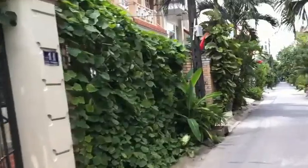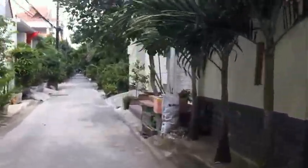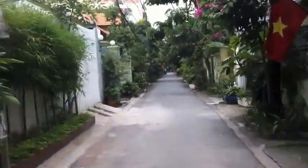Some lovely houses along here, and some really traditional old single-storey places. There's not as many of those left now.